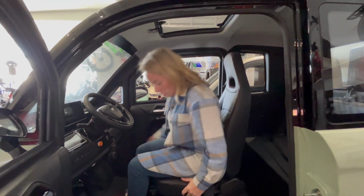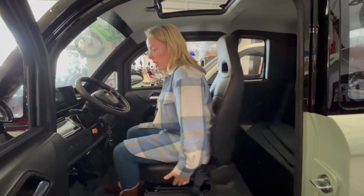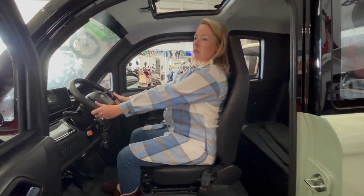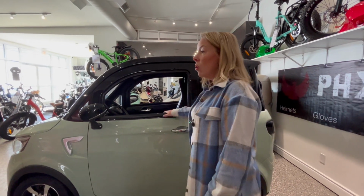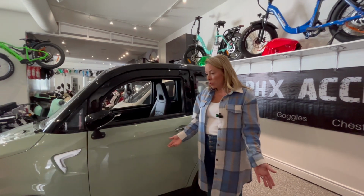This is the seat all the way back. Oh, and this one has a swivel seat, and that's kind of nice. So this is all the way back. Again, just a bigger, taller person. Yeah, so that's the question. Which one do you get?